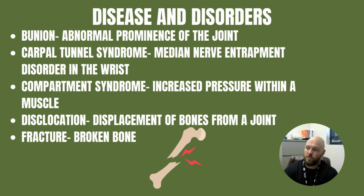Some more diseases and disorders. Bunions, abnormal prominence of a joint, typically on the foot. Carpal tunnel syndrome is a median nerve entrapment of the wrist caused by repetitive motion. It can cause pain, tingling in the hands and wrist. Compartment syndrome, increased pressure within a muscle. So those fascia, that connective tissue that encapsulates the muscle, if there's inflammation or swelling within that capsule and the pressure becomes too great, they can get something called compartment syndrome, which can cause serious pain and even like loss of limb.